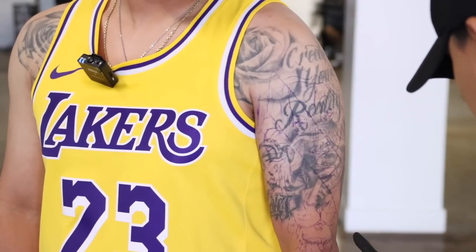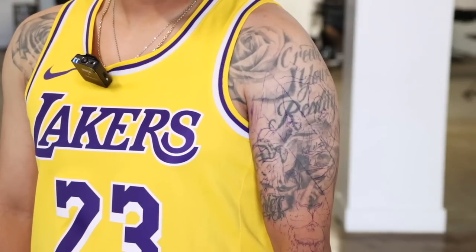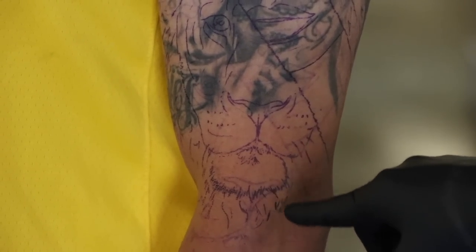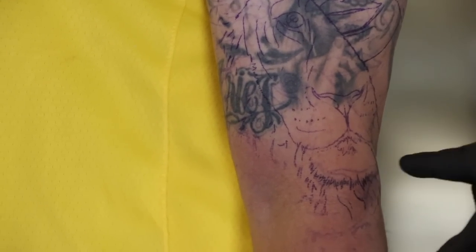I do feel like the chin of the lion looks very skinny. The anatomy of it doesn't match the face. On this area here, I'm gonna make this a little bit longer, because if you look at it from a different angle, that right there is already looking super skinny, and you don't want that.